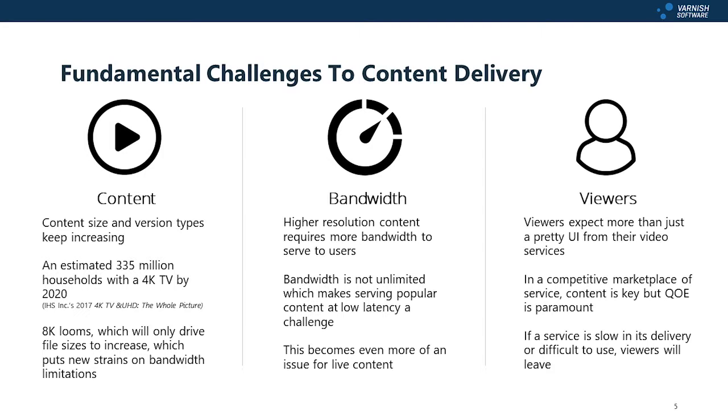But let's jump straight to the challenges we see today in video content delivery. So we really talk about content, bandwidth, and the viewers. When we talk about content, we are not really worried about the size of content you want to deliver or the size of the library you have for your VOD. But we are worried about the different packaging formats we have today and the variation in bit rates we see today.